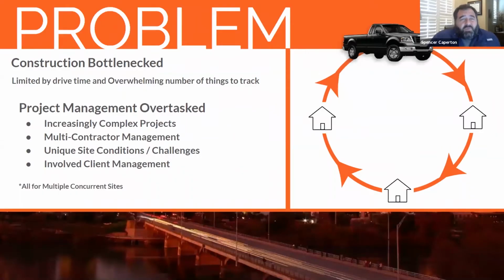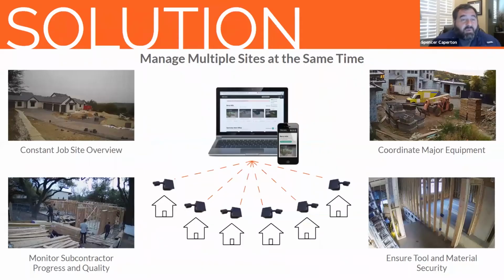So we all know the real tough part for builders is how can you be at all your sites at once? And the reality is you have to go on site. But do you have to go on site every time? Do you have to go on site, and can you go on site enough? And so what we found is our builders are really liking the ability to just put eyes on the site multiple times a day. You've got really complex projects. You've got a lot of site conditions and personnel just to keep track of and be aware of. And being able to keep an eye on that remotely is being found to be really beneficial.